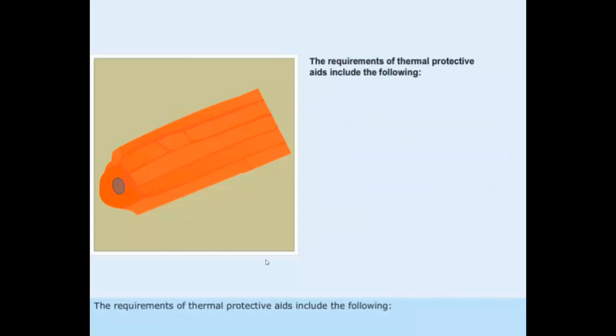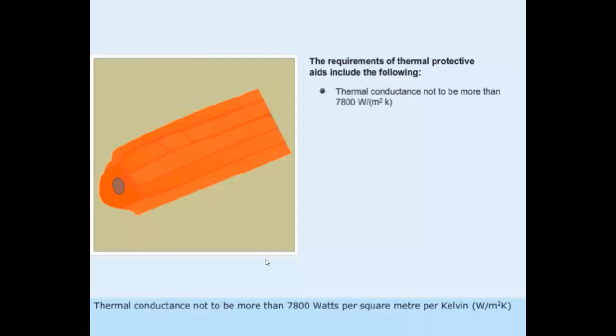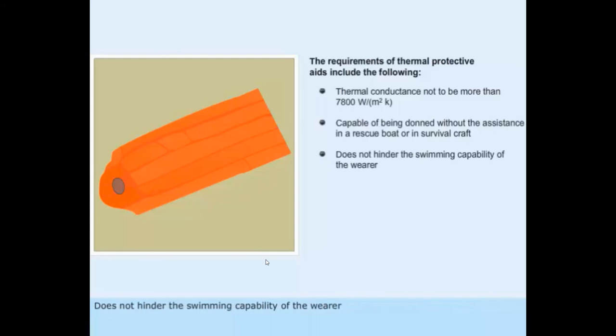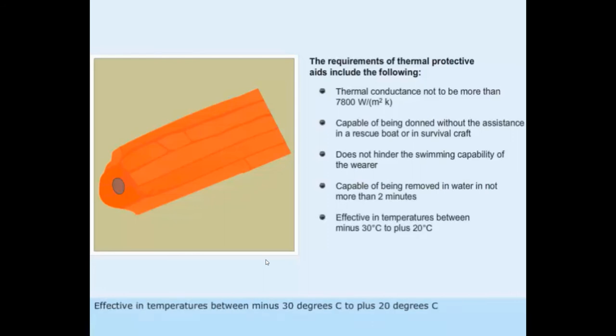The requirements of thermal protective aids include the following. Thermal conductance not to be more than 7,800 watts per square meter per Kelvin, W/m²K. Capable of being donned without assistance in a rescue boat or in a survival craft. Does not hinder the swimming capability of the wearer. Capable of being removed in water in not more than 2 minutes. Effective in temperatures between minus 30 degrees Celsius and plus 20 degrees Celsius.